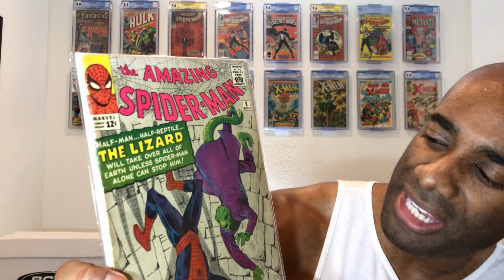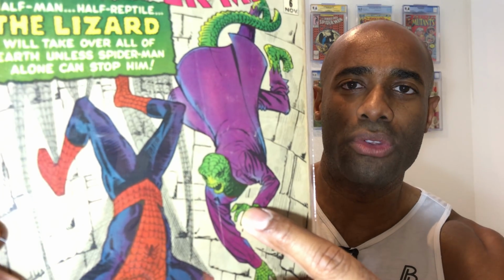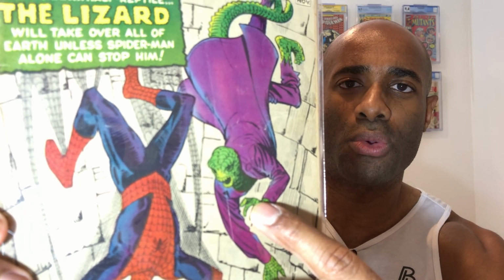Next, we have Amazing Spider-Man number 6, and again, you can see here a little of the crudeness to the Lizard there. This book has a tear here, and I'd like to maybe upgrade this one at some point, but it is in otherwise decent shape if not for that tear in the cover. But definitely a really cool book.